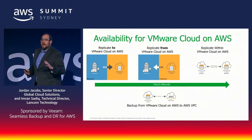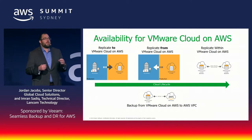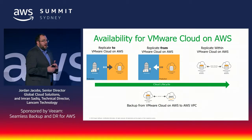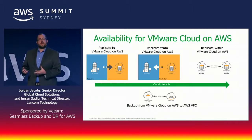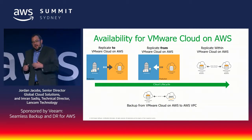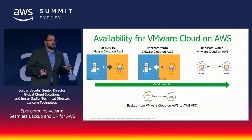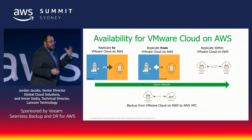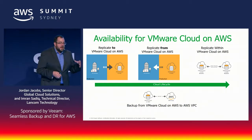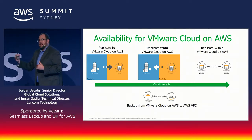So obviously we do backups on it, and I'll talk about that in just a second. But where we can help is with replication. And so I'd like to tell this life cycle story where an end user has Veeam and VMware on-premise and starts replicating to VMware Cloud and AWS in any region that they so choose. So the VMC is how I'm going to refer to it because VMware Cloud and AWS is a lot to say every single time. If you're replicating to VMC, you can now pick whatever region you want that DR site to live in.